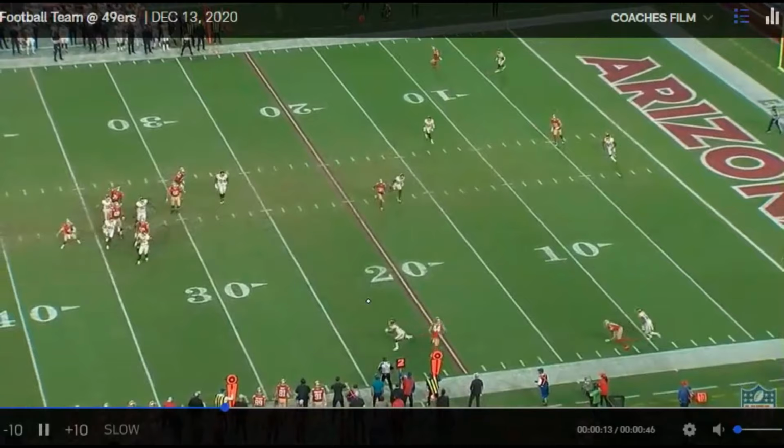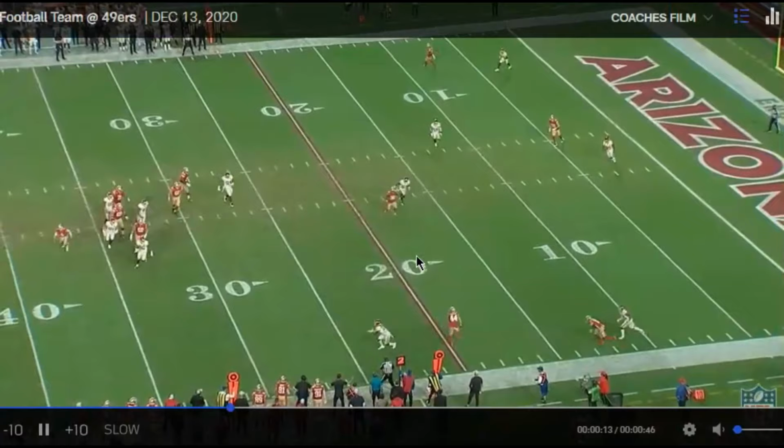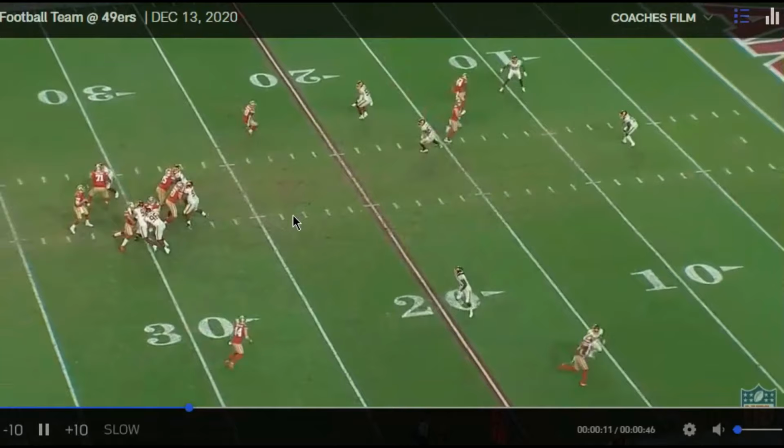Nick Mullens makes a bad decision. Miscommunication. The fullback, Juszczyk, starts to run upfield. It doesn't get easier than this. This is a good reward for just doing your job well. Good for Kamren Curl. Eyes on the quarterback, make the catch, and then finish.